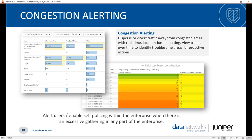On the right-hand side is, once again, our premium analytics solution, where you can specify thresholds for certain areas. So if you've got a conference room that normally holds 50 people and you're reopening with 20% occupancy, you can say, I don't want more than 10 people to be in a specific conference room. And if there are, send me an alert so that I can have a security guard, for example, disperse those people.